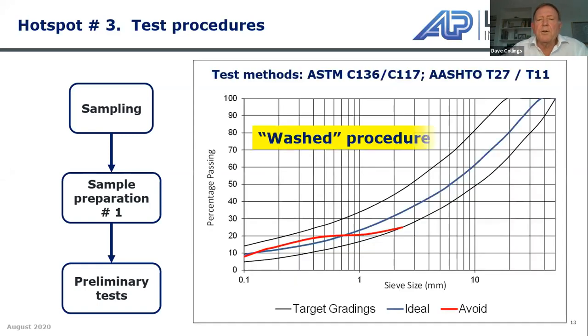And just a word on gradings. Remember, we always use the wash procedure. We wash the fines to make sure we're dealing with the right grading. We're looking for a continuous grading. That's to get density, that's to get performance, you know, particle packing. But you need the fines.